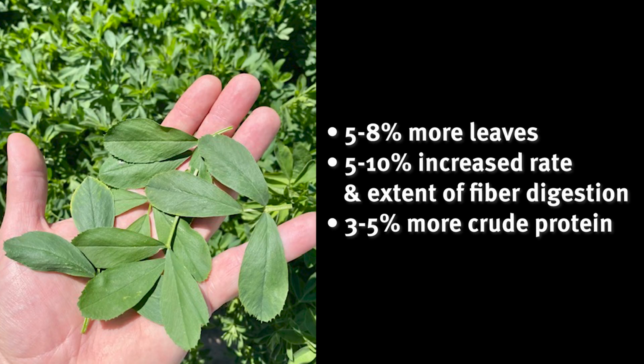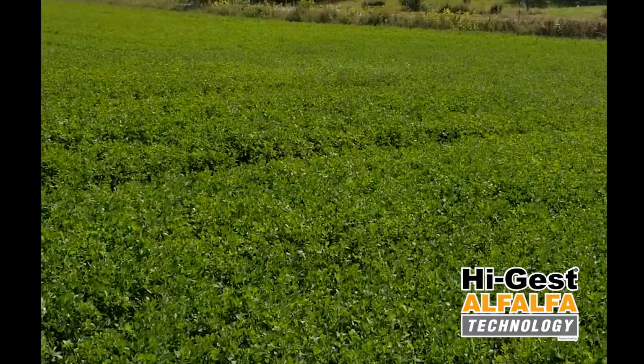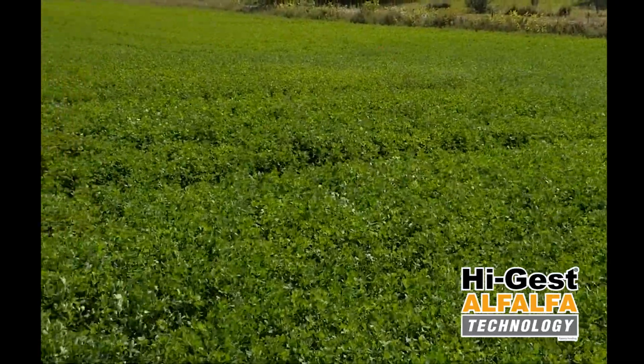Again, more leaves, less fiber, less stem. How much are the Hi-Gest varieties improving that?